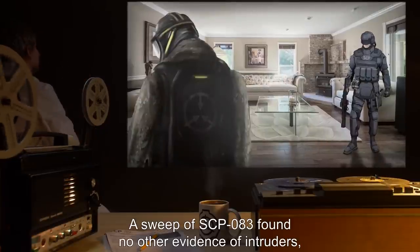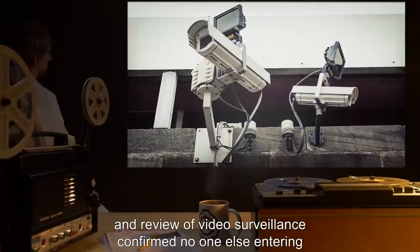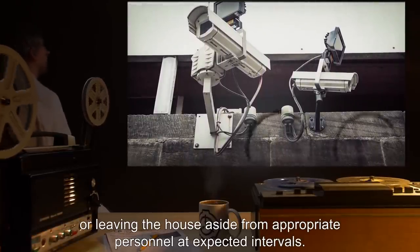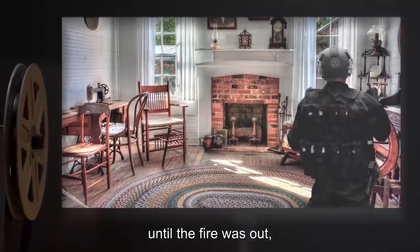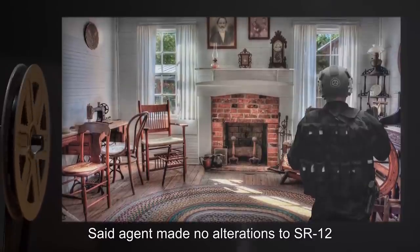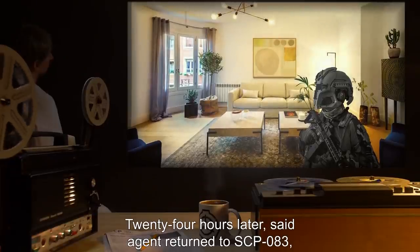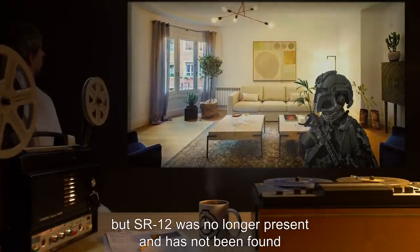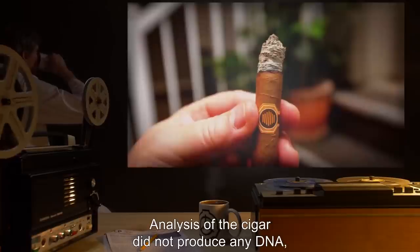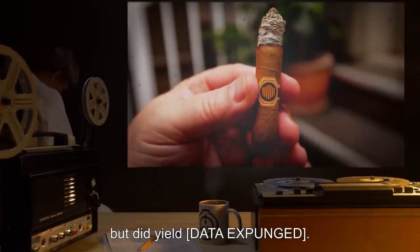A sweep of SCP-083 found no other evidence of intruders, and a review of video surveillance confirmed no one else entering or leaving the house, aside from appropriate personnel at expected intervals. Agent remained on site until the fire was out, at which point smoke emanation ceased and did not recur. Said agent made no alterations to SR-12 and left the premises at 24 hours later. Said agent returned to SCP-083. But SR-12 was no longer present, and has not been found on three subsequent walkthroughs. Analysis of the cigar did not produce any DNA, but did yield data expunged.